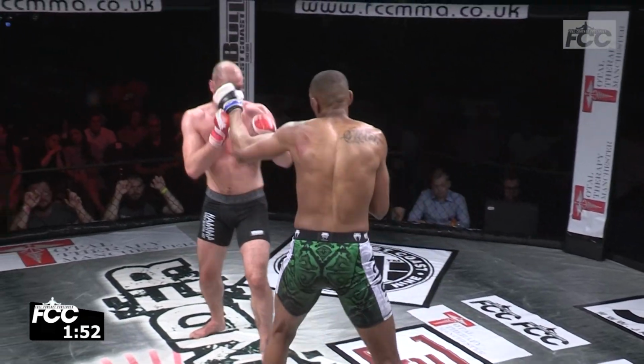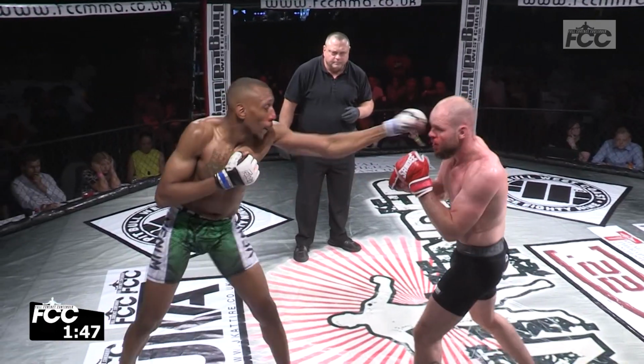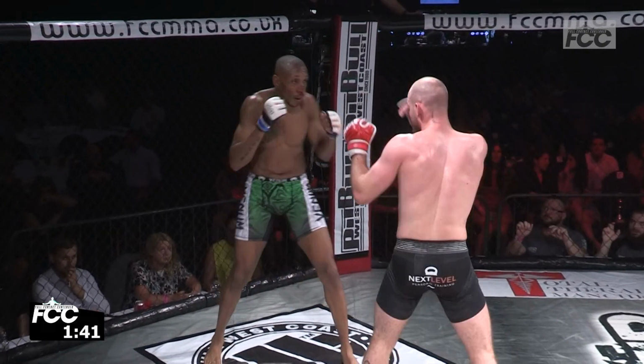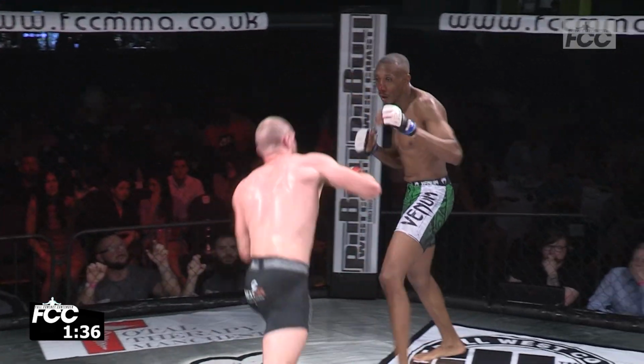Make Lloyd scared to shoot in, because when he shoots in, he's going to get caught. Make that desperation takedown come, and then punish him. But in the same breath, Lloyd, set your takedowns up with that kick, that punch, then shoot in. Level change, fake, then go.